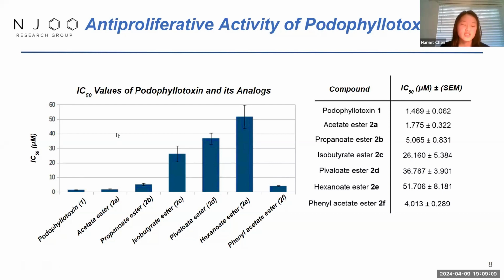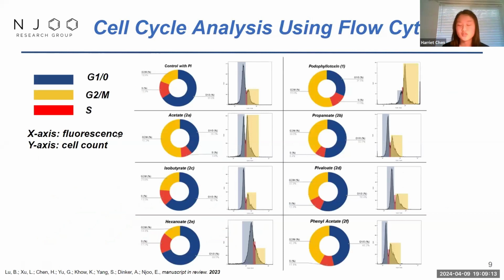For our flow cytometry, which is essentially drugging our cells with our compounds and seeing what stage of the cell cycle our compounds kill the cells in, we want to see the majority of our cells being killed at the G2/M phase because we're assuming that our compounds are inhibiting tubulin polymerization. Since tubulin is a protein in the G2/M phase, we want to see cells being killed at that stage. After doing the experiments, we can see that as you go from acetate through hexanoate, there is a decreasing amount of cells in the G2/M phase. But that same phenylacetate exception is being seen, where there are actually more G2/M cells compared to hexanoate. So that same exception is still there in both our cell assays.